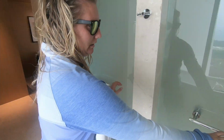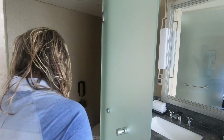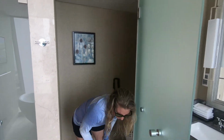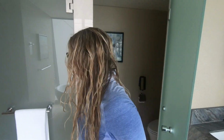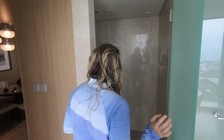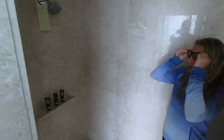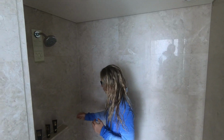Is this the shower? I think this is the shower. Come on into the shower. Oh, no, this is the bathroom. That is the bathroom. Whoa, look at how big this is. I think like 8 people could fit in this shower.